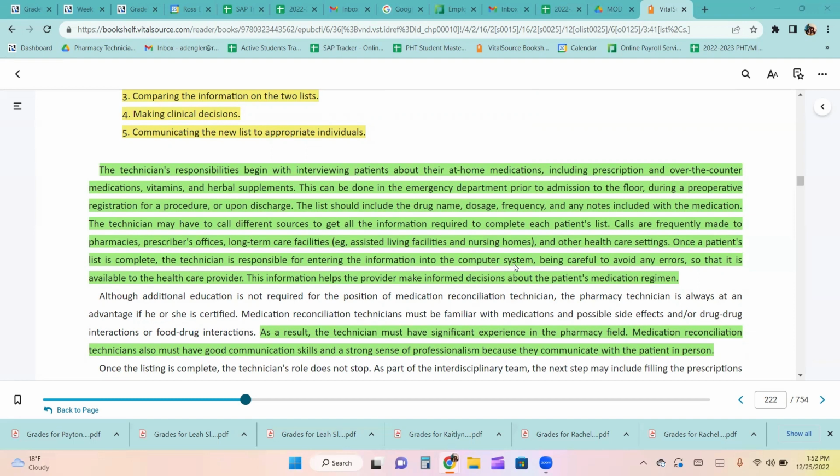Once a patient's list is complete, the technician is responsible for entering the information into the computer system, being careful to avoid any errors so that it is available to the healthcare provider. This information helps the provider make informed decisions about the patient's medication regimen.